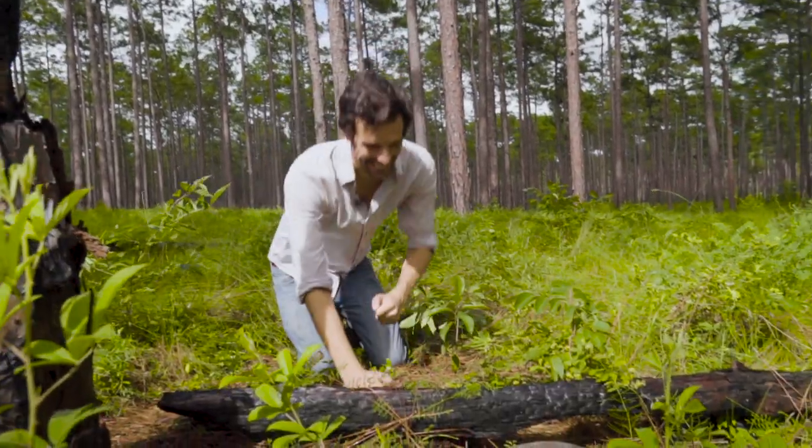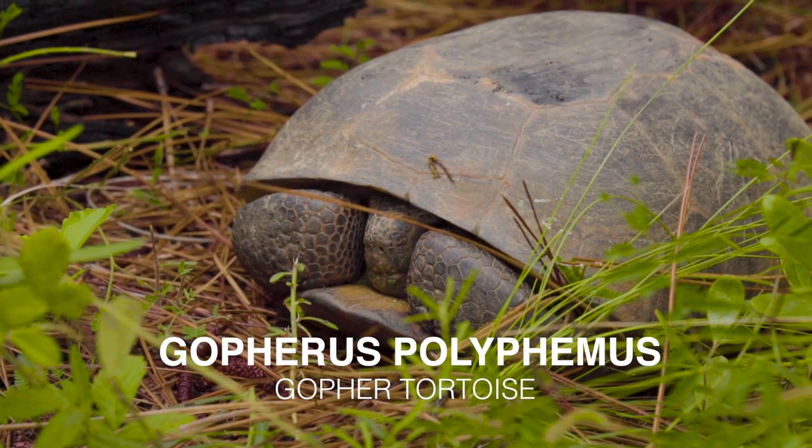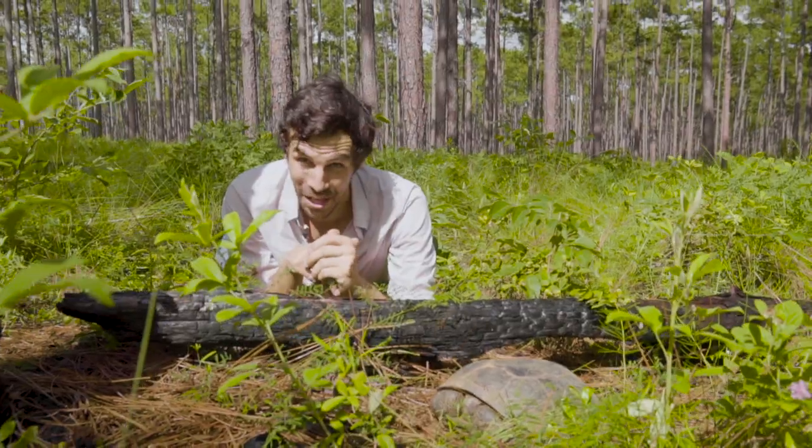Oh my gosh, look at this. This is a gopher tortoise, one of the coolest inhabitants of the longleaf pine ecosystem that there is.